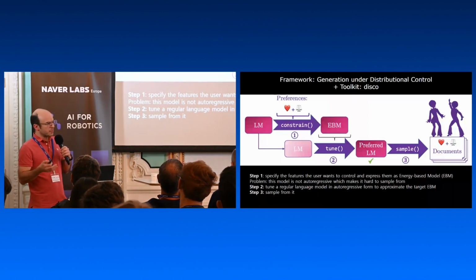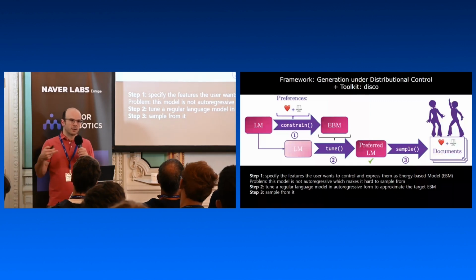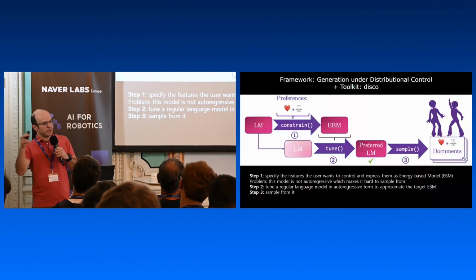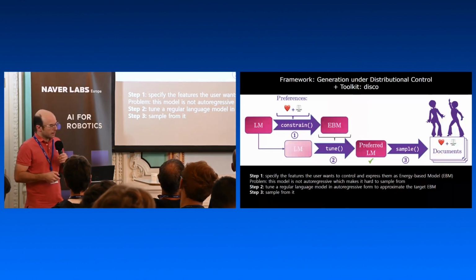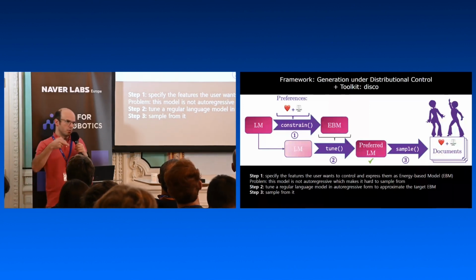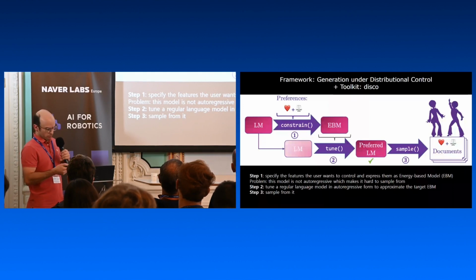And then the problem is that with this energy-based model, you cannot sample in an auto-regressive way. If that's a problem for you, then you can move to step 2. Here you can tune a regular language model in an auto-regressive form that approximates the distribution of your energy-based model. And then sampling is straightforward. All this you can do with DISCO. We have interfaces to a large variety of standard open source models, but you can also write your own wrapper for your own model or your favorite model.